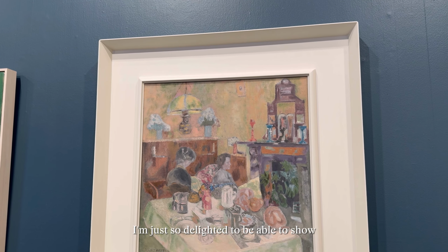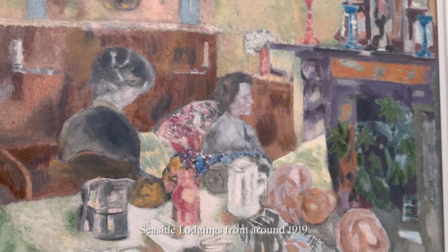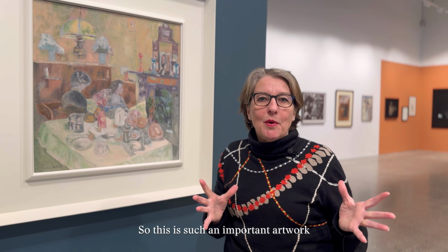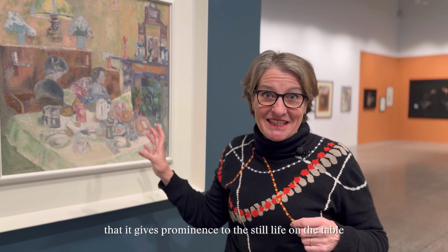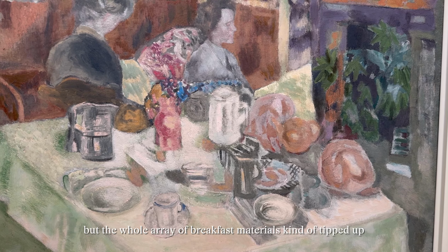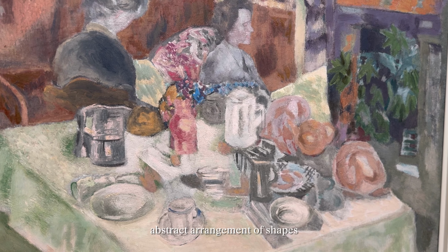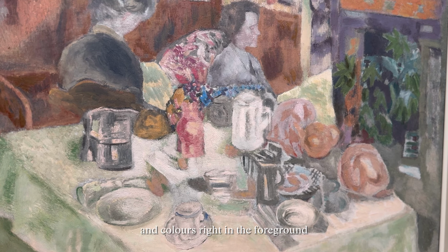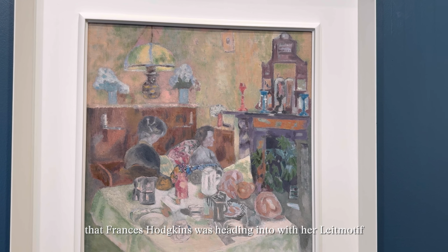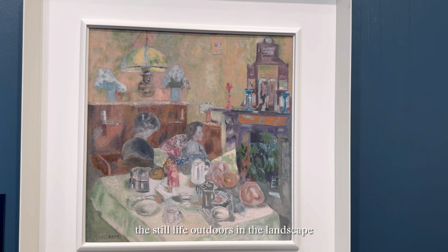I'm just so delighted to be able to show you this beautiful artwork by Frances Hodgkins, Seaside Lodgings, from around 1919. This is such an important artwork because of the way it gives prominence to the still life on the table, not just the flowers, but the whole array of breakfast materials, tipped up so that we can see this almost abstract arrangement of shapes and colours right in the foreground. The women themselves are pushed to the background, so it shows us the direction that Frances Hodgkins was heading into with her leitmotif, the still life outdoors in the landscape.